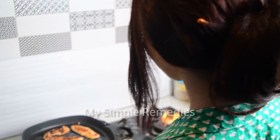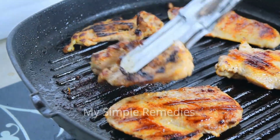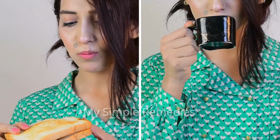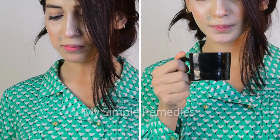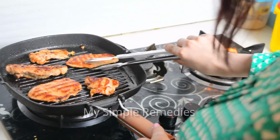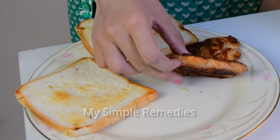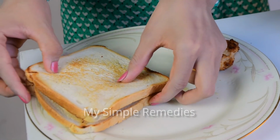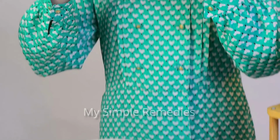So for lunch, sometimes I make a chicken sandwich with a cup of tea, or sometimes I have grilled chicken. As I am a diet freak, I can't compromise on my health. So I prefer oil-free when it comes to food. I do eat junk food, but it's only like once a month. And try to replace your regular cooking oil with olive oil. Olive oil is quite healthy and is less dangerous.